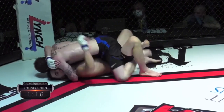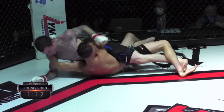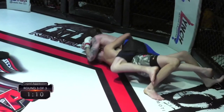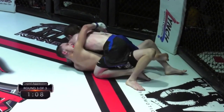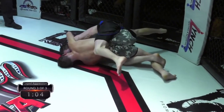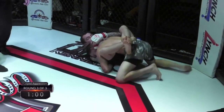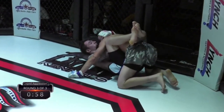And bridge. Derek, posture. Let's see what Derek can do here in these final seconds of this last round. Derek, sit up and punch him. Sit on his head. Drew's working for something there. Well, he's just trying to roll over. He's actually going to reverse it. Got it. Now he's in the guard of Derek Anderson.